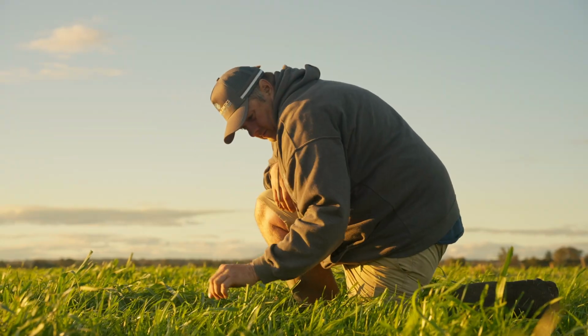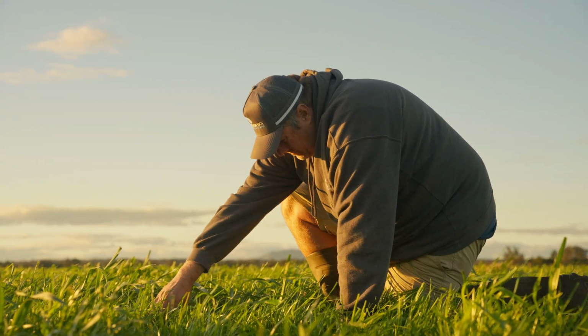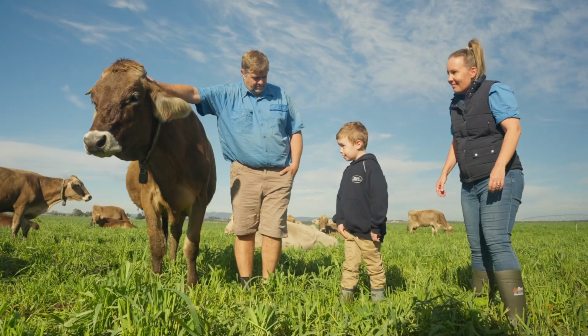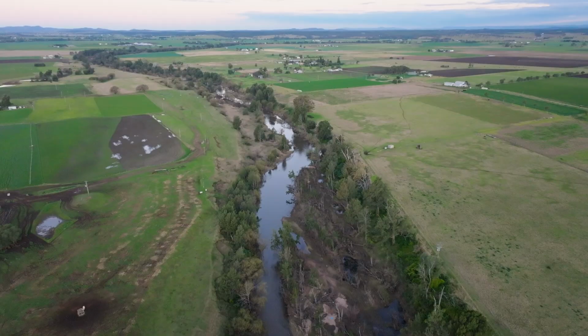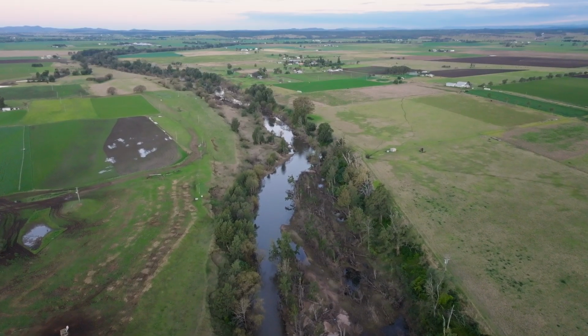My name's Gavin Wake. I'm a dairy farmer from Singleton in the Hunter Valley, and I'm the Whitingham Community Flood Plan Coordinator. Together with my father and my wife, we milk 270 brown Swiss cows on 350 acres of Hunter Valley river flats. It's all floodplain. We have no high ground at all.